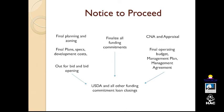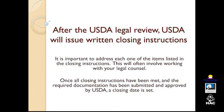A comprehensive needs assessment and appraisal has been completed. The comprehensive needs assessment helps you understand what kind of maintenance and replacement needs the project will have over the coming years of operating. The appraisal, of course, is important in order to close on the loan. The final operating budget, management plans, and the management agreements with third-party providers have all been put in place. And so now USDA and all of the other funding commitments are ready for closing. That wraps it up in a nutshell, but it's much more complicated than that.